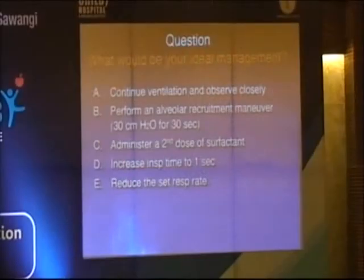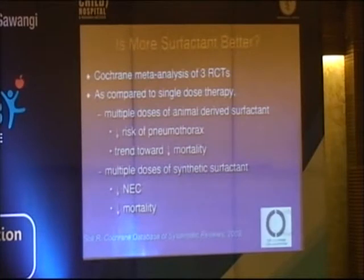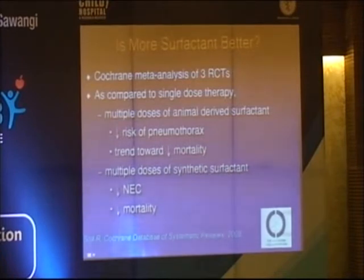Okay. Some of you may take a different approach, but in this particular situation, we're going to give a second dose of surfactant. You can do this within a 24-hour time span. If you need to give a second dose, usually we will give the dose 6 hours after the first dose. Clearly, this baby was having some issues, and based on some meta-analyses from 3 randomized control trials, a second dose is preferable compared to a single dose.